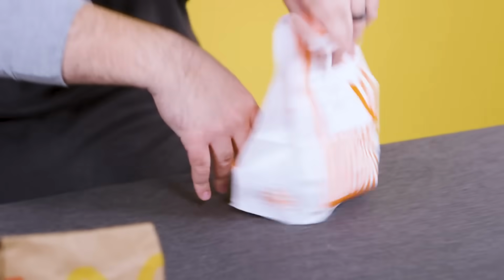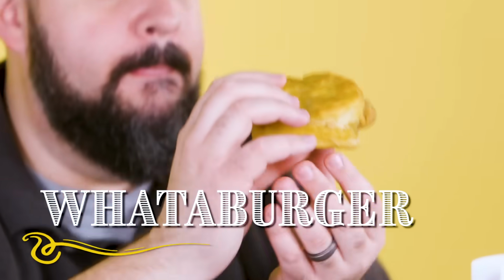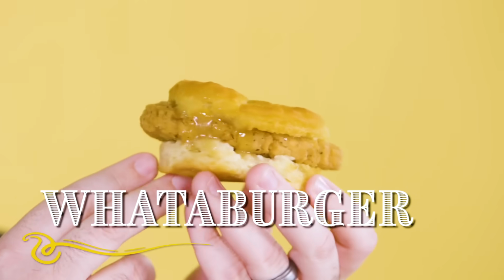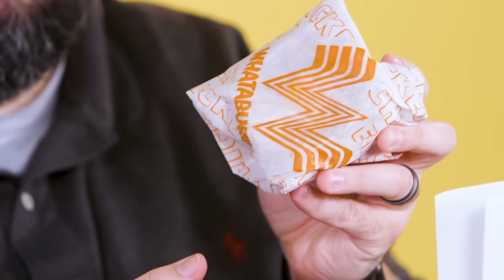Competitor number 3, Whataburger. Third fastest drive-thru time of the competitors, 1 minute and 31 seconds. I love these wrappers. I love Whataburger style. It's so simple and clean. It's just a little retro feeling. I feel like I'm getting food with some products that the FDA banned years ago.